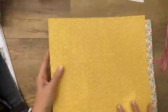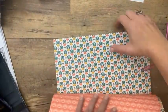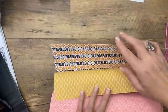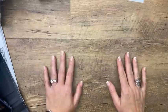I don't know if it translates on the screen, but I did not expect to love this paper as much as I love it. I am gonna use the heck out of this paper. I like this pattern too with the yellows. Look, so cute. So anyways, that's that. I just had to show you guys because if I was to tell my kids or my husband, look at this paper, they'd be like, we don't care. You guys would understand, right?